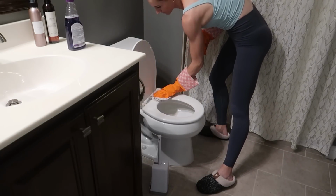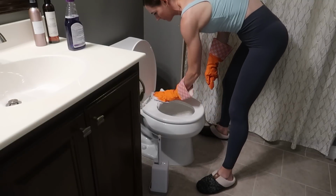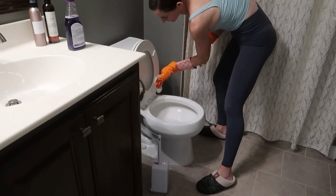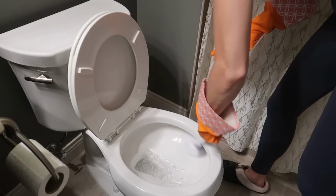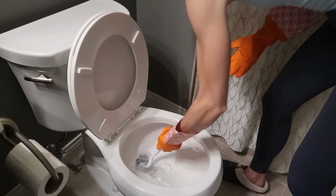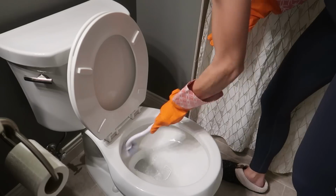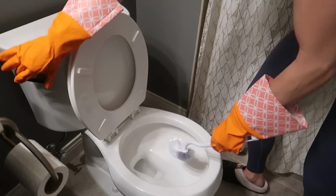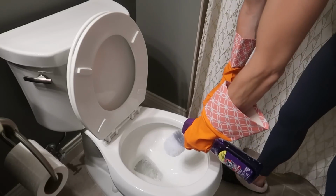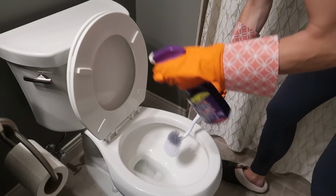Yes, I do love me some bleach because it works fantastic, and I have to say I do love the smell of bleach. I know that I cannot be alone on that one. This is excellent for cleaning your toilet brush. It's great to clean your toilet brush, especially if you have lingering smells in your bathroom. Just spray a bunch on there and you are good to go.